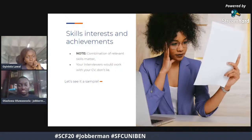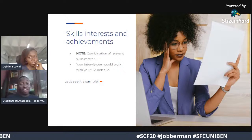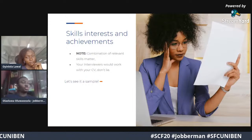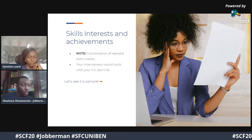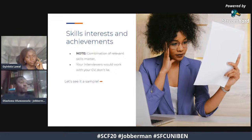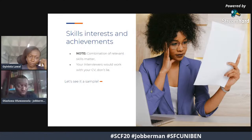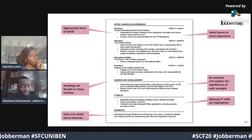Now, skills, interests, and achievements. Is it necessary? Usually, skills is very necessary, and that's because the employer is looking for some kind of skills. For example, if you want to employ someone into HR, the employer needs to know whether this person knows how to work with people management. Some employers will look at whether you know how to manage payroll, or manage policy documentation. So there are some core or technical skills that are needed. Then there are also the soft skills that are needed. So you should know the right kind of skills to put on your CV.